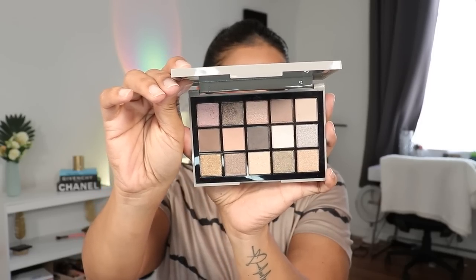I got a palette from Timu. She looks like this. She is one of the dupe palettes. I'm gonna get rid of her.